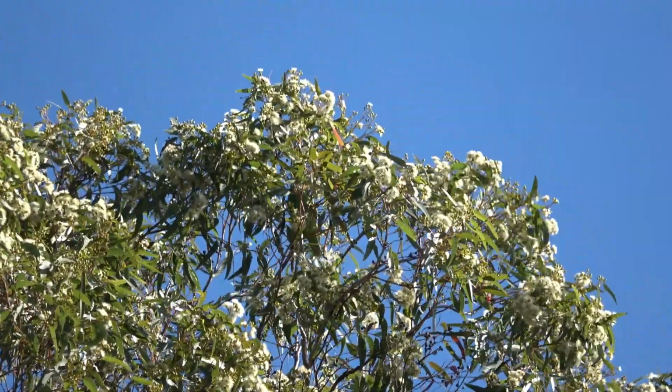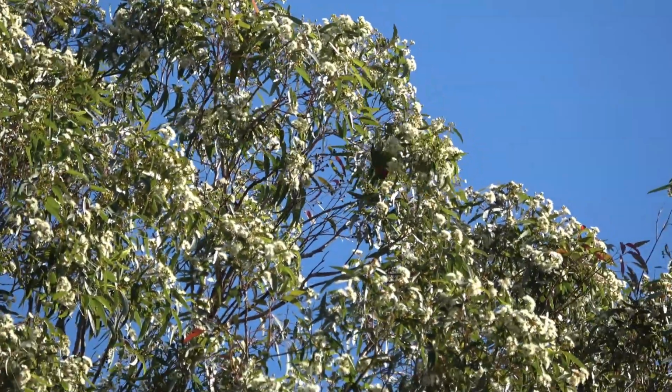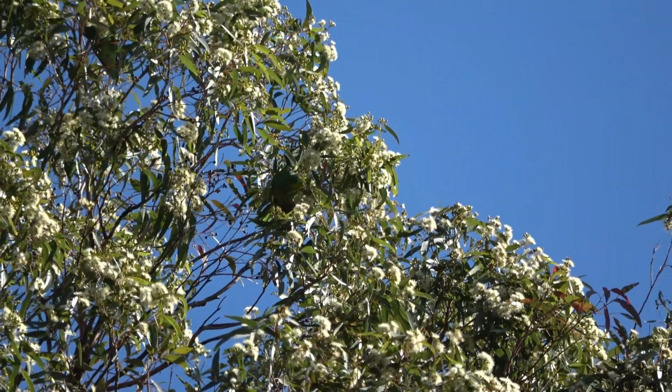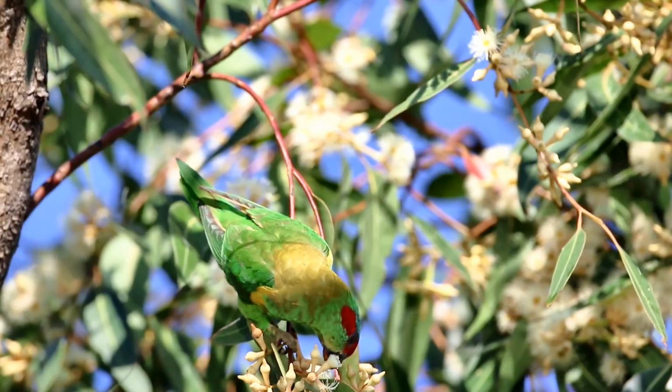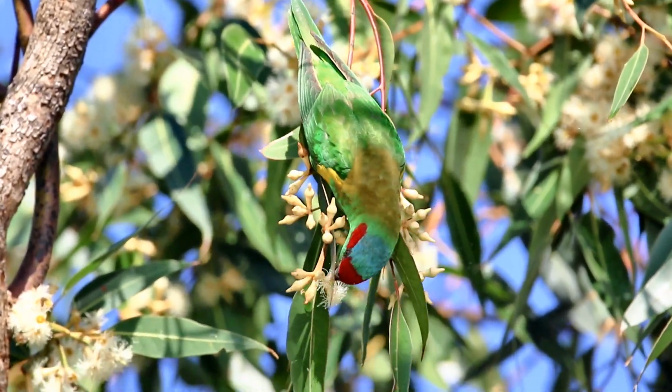Lorikeets are small birds, and the primary colour of all lorikeets is green. This lorikeet has a little flash of red. That immediately tells us that it's either a little or musk lorikeet. See how there is also red behind the eye? That tells us this is a musk lorikeet.